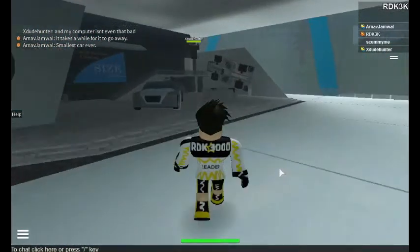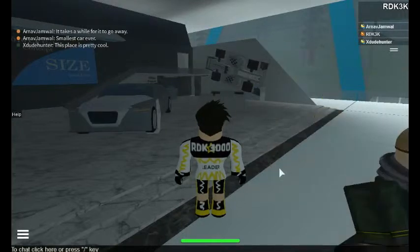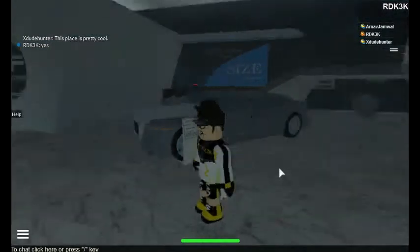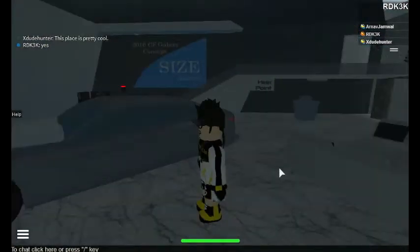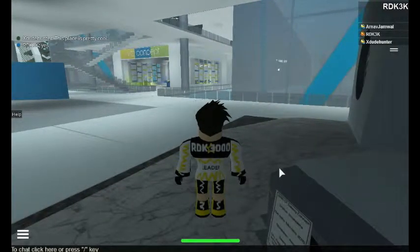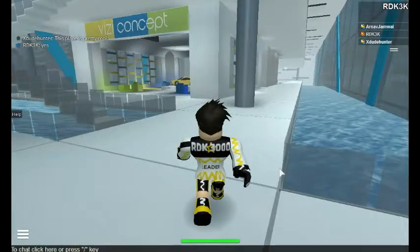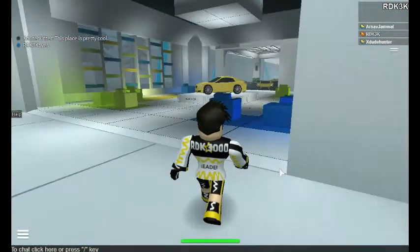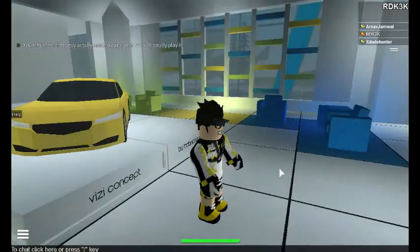Well, we are looking at the CF Motors car. Okay, this is a CF Motors race car over here, and a new car from CF Motors. Probably the 2015 CF Galaxy Concept. Make its way for 2015 or 2016 model year as a production version. This is a value concept. Looking nice car. And it's created by Bob Nobaden from Noobington Motors.